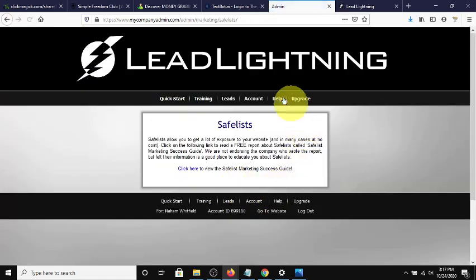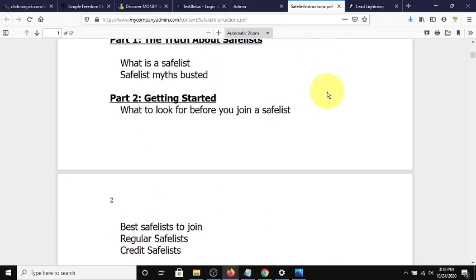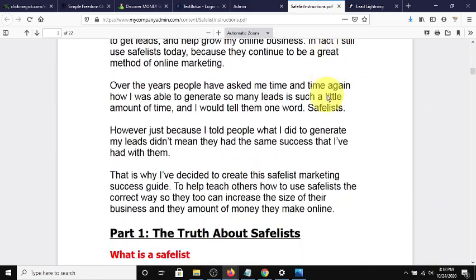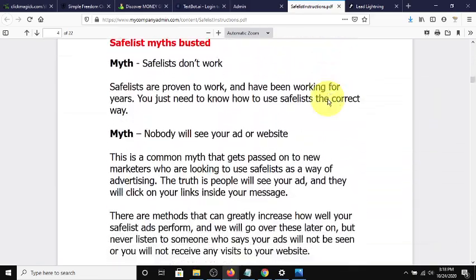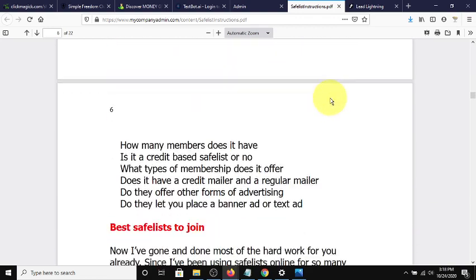Also, you get a list of safe lists. A safe list allows you to do free marketing and advertising. So there's a whole list here. Let's see if I click it, what happens. Yeah, it's a whole training on using safe lists, and it provides you with all the safe lists that you can use and how you can safely market on there to get traffic from those safe lists and traffic exchanges.